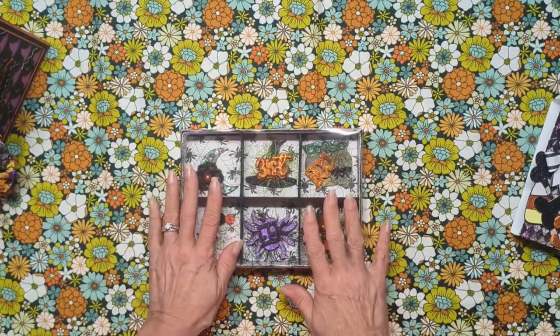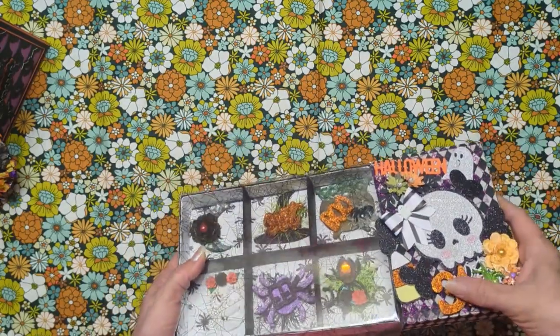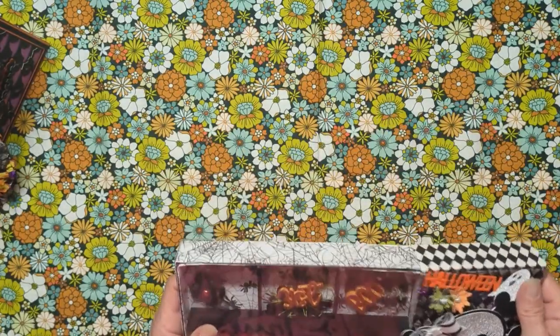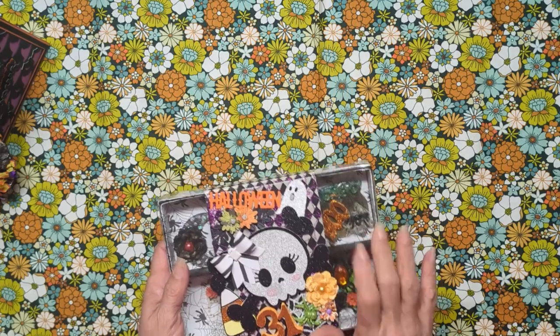So that was, I think, one of the first things I made when I found out I was in the swap and who my swap partner was. It was the first thing I made.